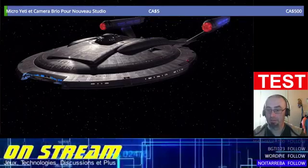By the time of the 22nd century and the NX-01 Enterprise, Klingons had ships that could do Warp 6, whereas the Enterprise could only do Warp 5. They also possessed superior firepower.